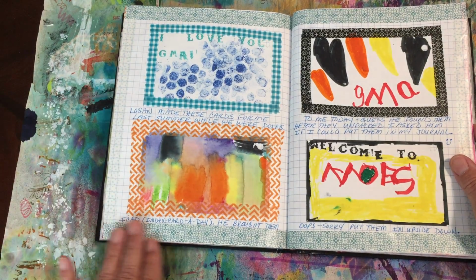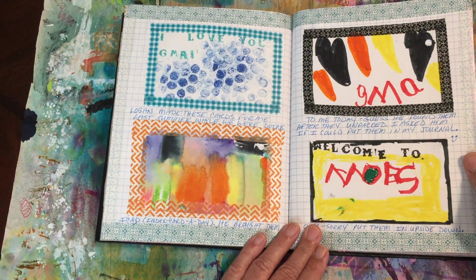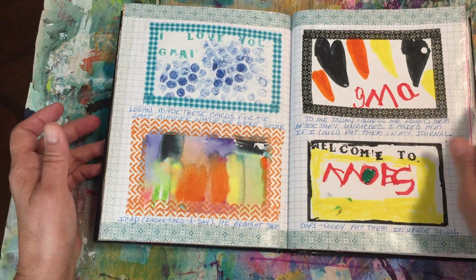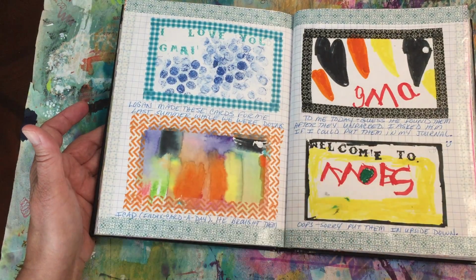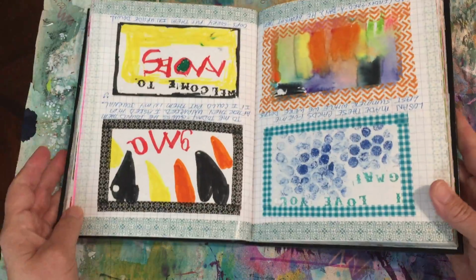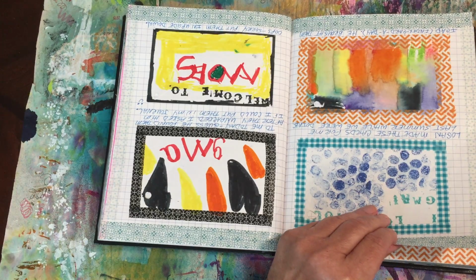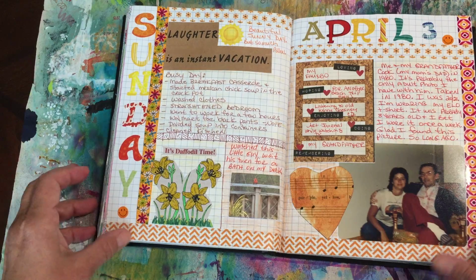when they moved into their house, I guess he came across them, and he brought them back to me and asked me if I could put them in my journal. And that's sweet. So that G-Mom is for me, Grandma, and Welcome to Mo's, our favorite place to go. Love this little watercolor he did right here. And I put them in the book upside down. I've done that many times. Somebody told me that that's the sign of a creative mind. I'm going to choose to believe that, although I don't think that's true.